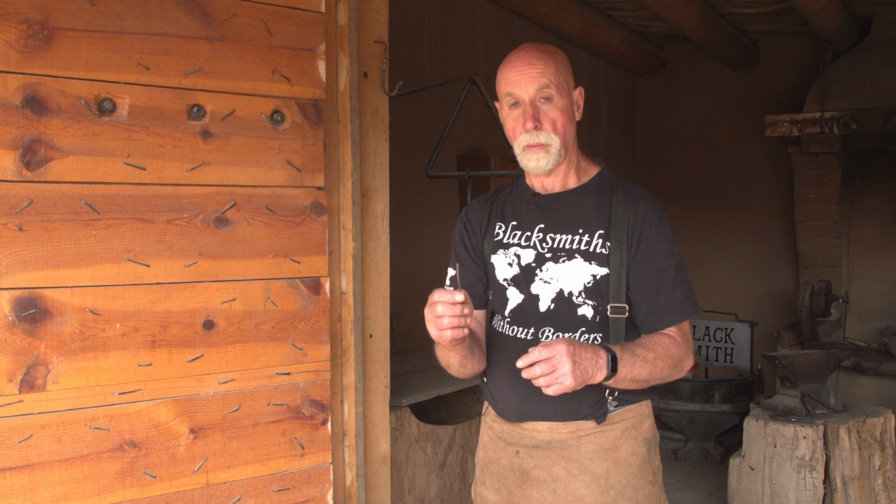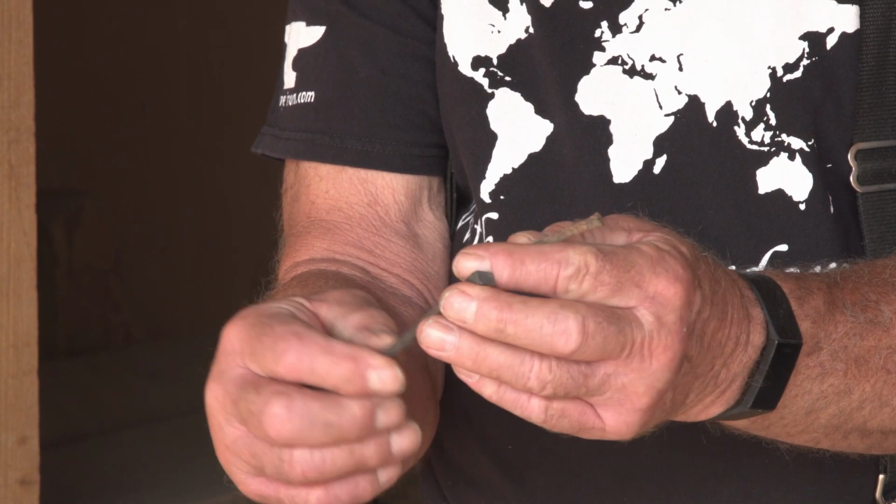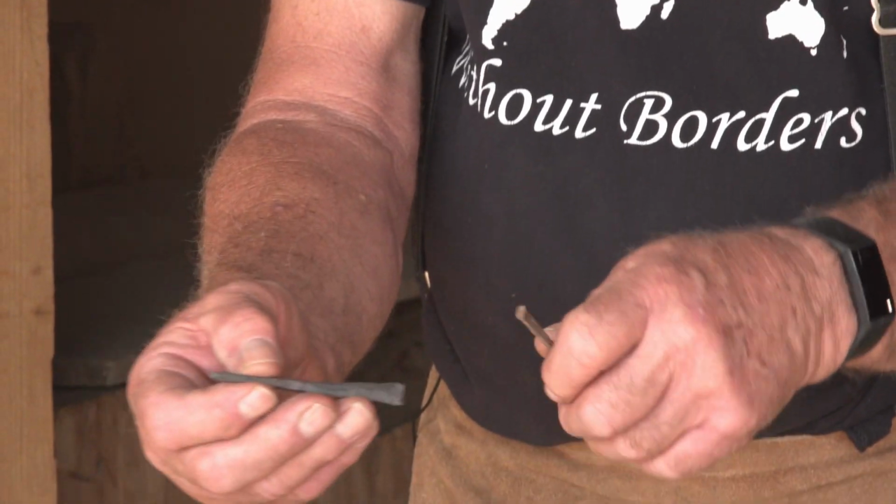And when they were really very good at making nails, they could make probably 10 to 15, even 20 a minute if they were fast and were doing it well. And it would take some time to actually learn that. I make nails, but it takes me a little bit longer.